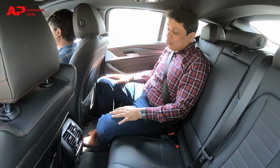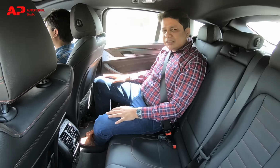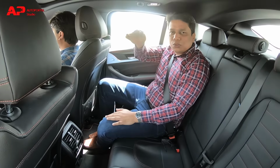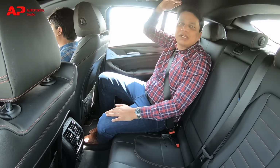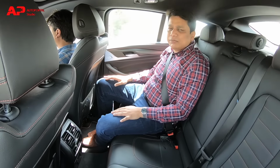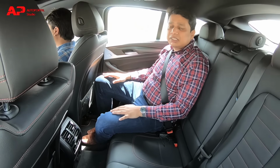Well, so in terms of overall space at the back, I have good news for you that the X4 is a great car for overall space, because you get good knee room, and despite that sloping roofline at the back, headroom is also quite decent because you get this scooped out effect from BMW. So headroom is quite okay for someone who's about 5'10" or 5'11". Even if you're about 6 feet tall, you should be quite okay in these seats for sheer headroom.